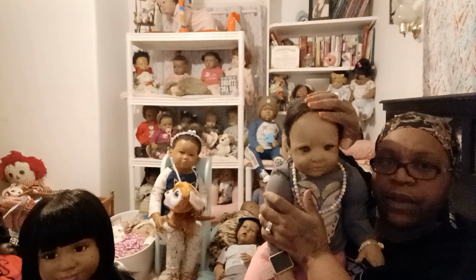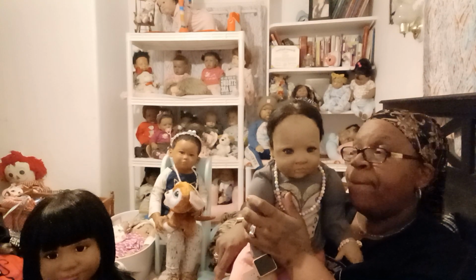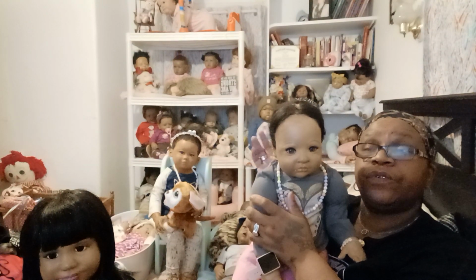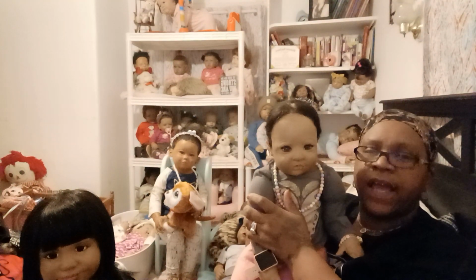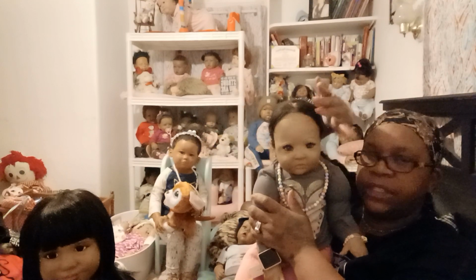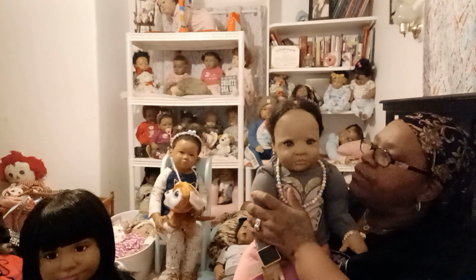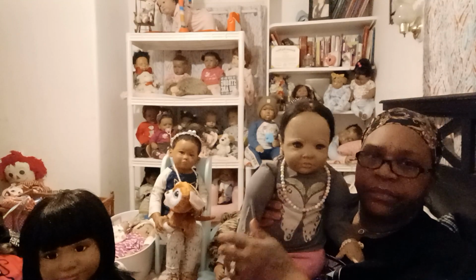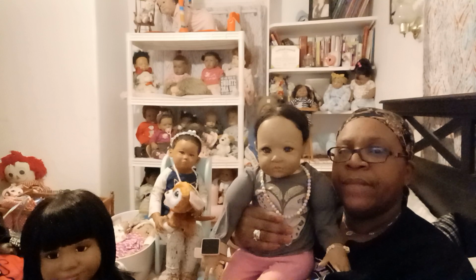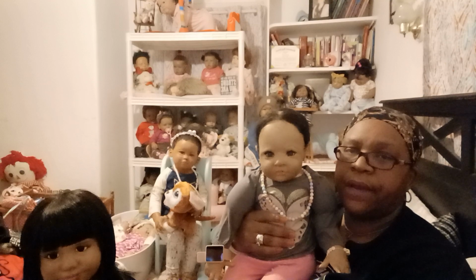I wash my babies' hair, but the way I wash them, if they come from a thrift store, I wash them. But if I paint them and root them, or if I've had a doll for a while in my collection, I just take a wet soapy rag, damp it, wring it out real good, and wipe across their hair. That's how I do that. I don't use any product in their hair. I just don't think there's no need to do that. I just brush and comb their hair.